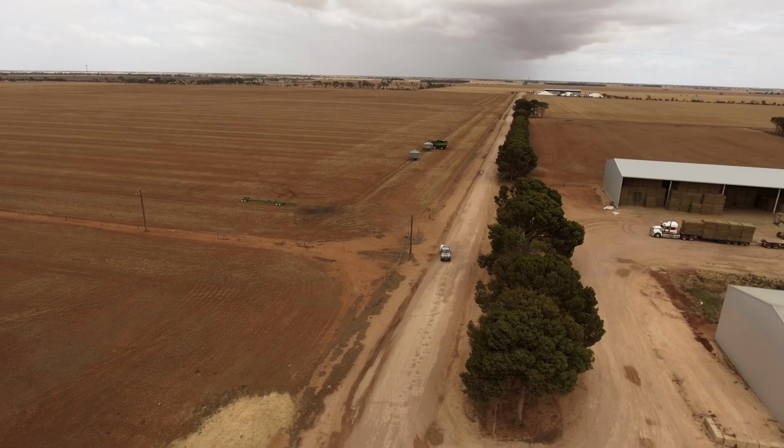I love cooking with lentils. We're seeing them in loads more recipes. So thank you for all the hard work you do growing them, and thanks for showing us around. It's been a great day. Thanks very much.